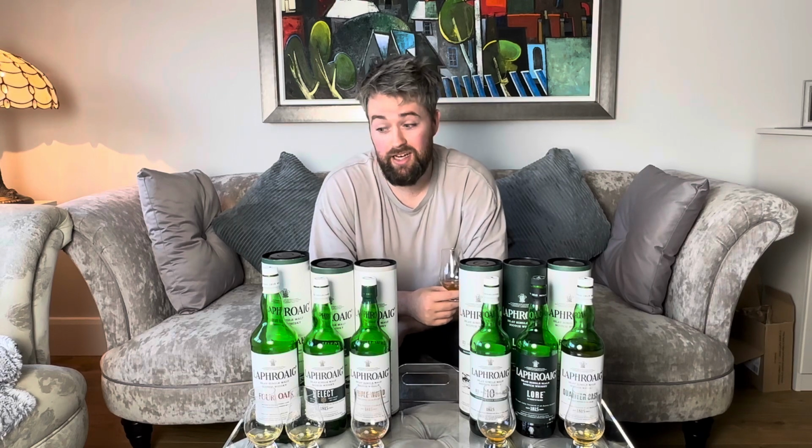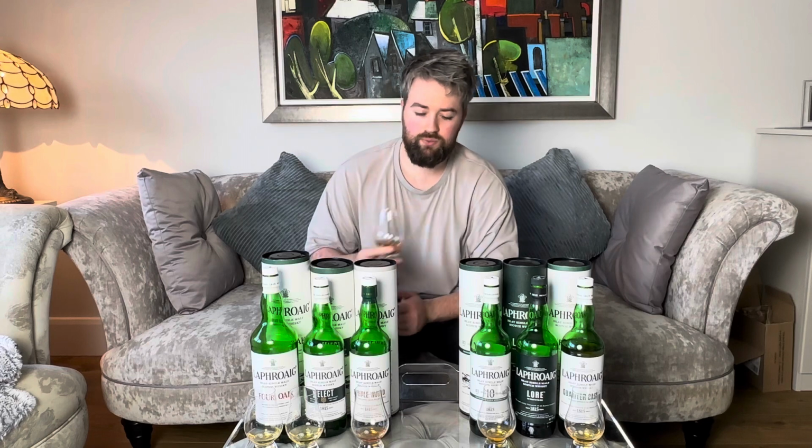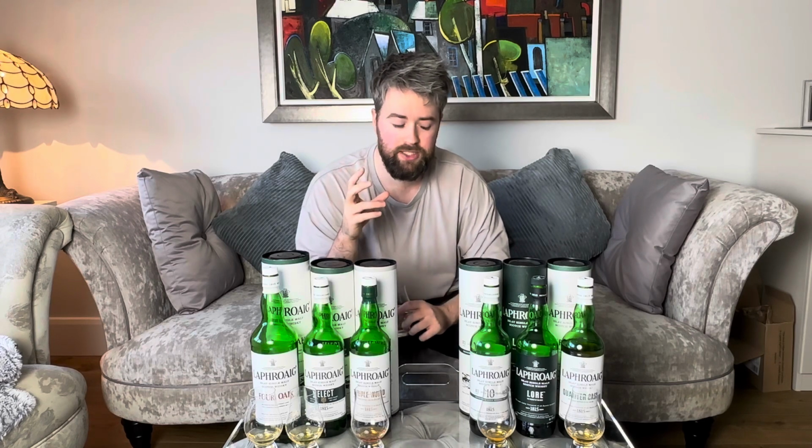And Laphroaig do say this is the richest of the rich, and they're not wrong. This is the richest Laphroaig that I have here today. It has a large portion of this sweetness, but it's not as sweet as the triple wood. If you're thinking which is sweeter, the triple wood is definitely sweeter. It's got a lot more of that Oloroso sherry influence.